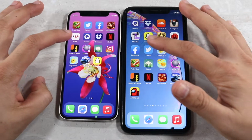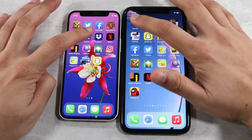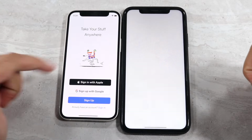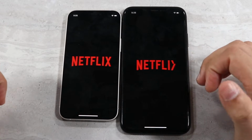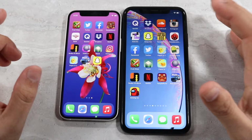So let's go and do the next one, which is Bofa. And I don't think I have it this time, actually. Let's do Quizlet, 3, 2, 1. And the 12 mini was faster, iPhone XR shortly behind. Dropbox, 3, 2, 1. Again, the 12 mini was faster, iPhone XR a little bit behind it. Netflix, 3, 2, 1. And again, the 12 mini was slightly faster. The iPhone XR was a little bit behind.